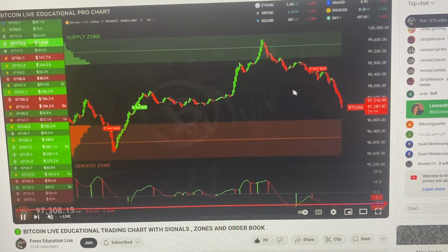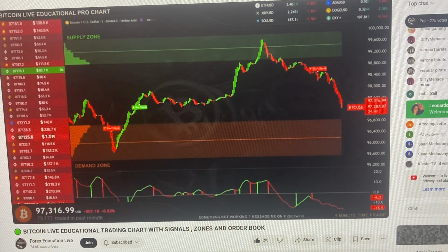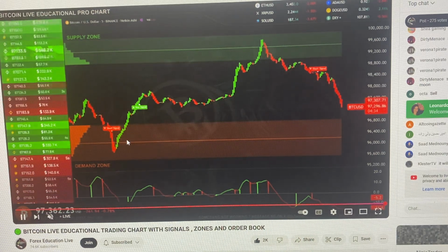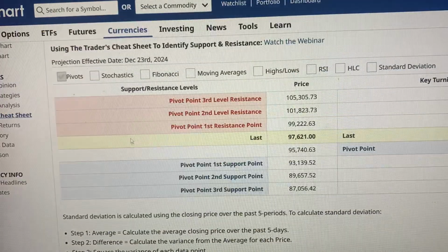Now it's at 97,300. So that's like a 2,000 point dip. So is it going to go into the demand zone again? I've got limit GTC orders again to purchase the market here.